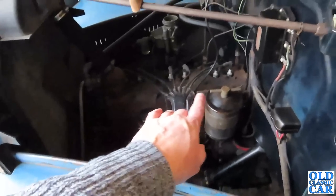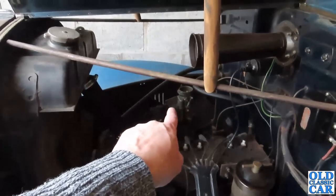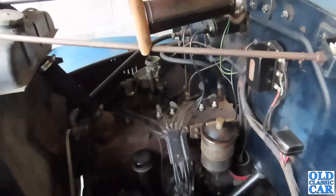So I think we'll have to check all the ignition side, which is down here, and the fuel side, which is over there. But for now, because it's on 6 volt, the battery was starting to wane, and as soon as it starts turning over slowly, you haven't got a hope of it starting. So we'll leave that on charge.